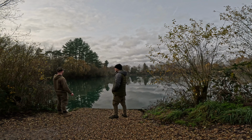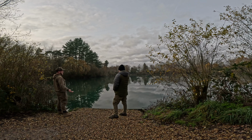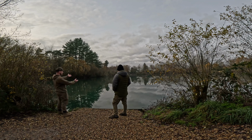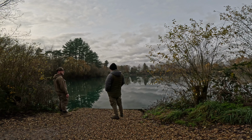If there's no one in peg 1, you get the luxury of being able to cast up the tree line, which is obviously a massive edge. You do get them out there, but yeah, it's definitely not an open peg. Very good in spring time, very good for heavy bait in spring time too, and they're obviously in the reeds to the tree lines. Definitely no snags or nothing in here.